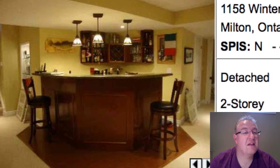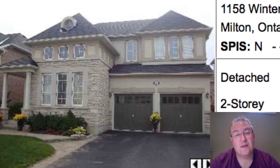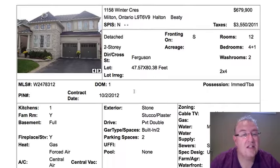And there's a finished basement here too. Exterior pot lights, and it's a great street. Winter Crescent is definitely a prestige street. One of the things you'll find is there are some people that will actually park on Winter and then offload the kids to Hawthorne Village Public School. So you get a little bit of traffic in the morning and at night because there's a little walkway that leads right to the field at Hawthorne Village.